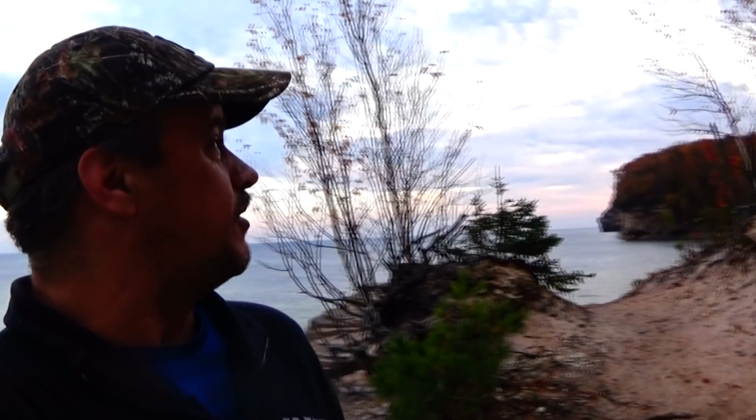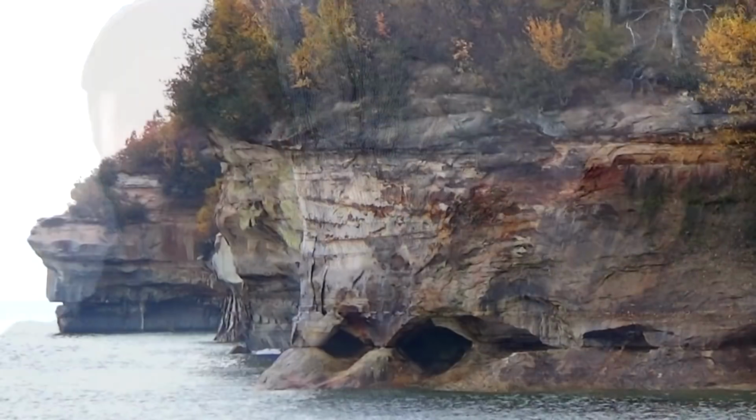Good morning, everyone. We slept very good last night, and right now we're hoping to see some kind of a sunrise. It's warm out, and it's getting a little cloudy, so we still should be able to get some good views.